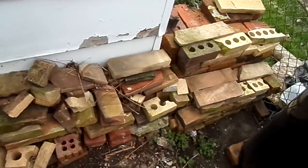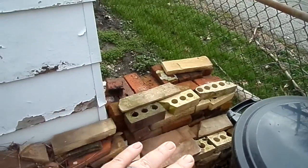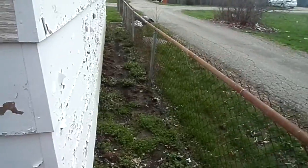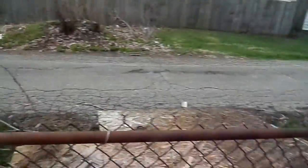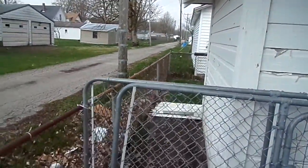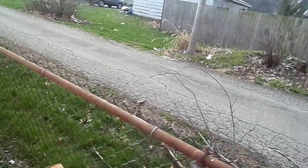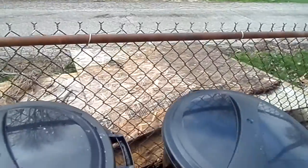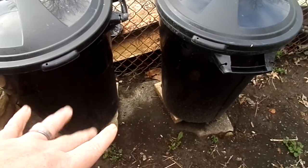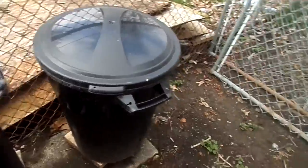We put all these bricks, tried to do it nicely, stacked up here so that again Pocky can't get back this way. But here's what I mean. There's like a small narrow path between the fence and the garage, and then same on this side between the shed and the fence, and he was just kind of going back around that way and then down this way and sneaking over into the alley and taking off. So hopefully that'll take care of that. And then we've got our compost bins here setting on bricks, so it's kind of out of the way and a little bit nicer than it was. So there's that.